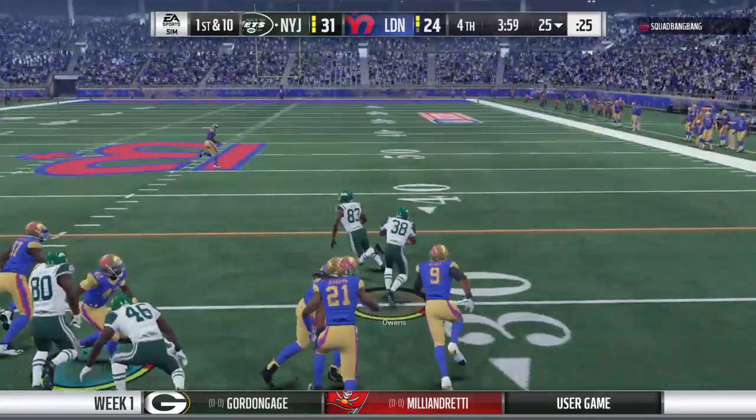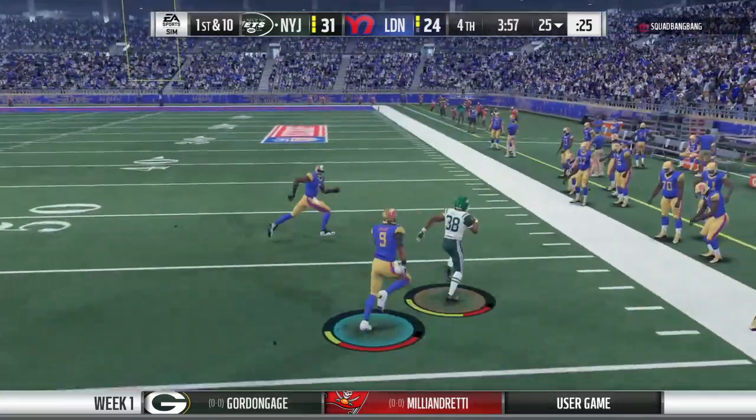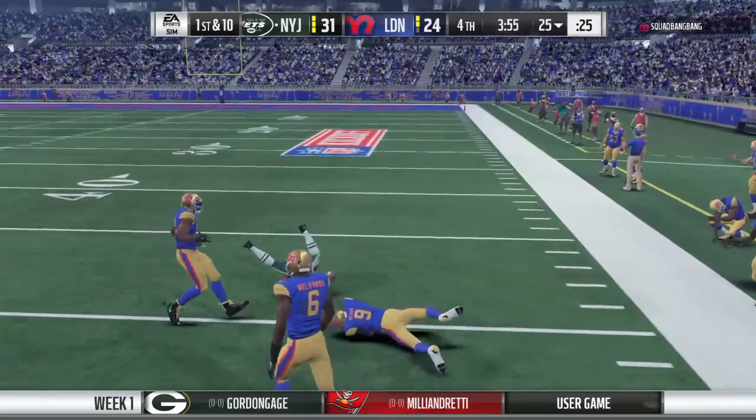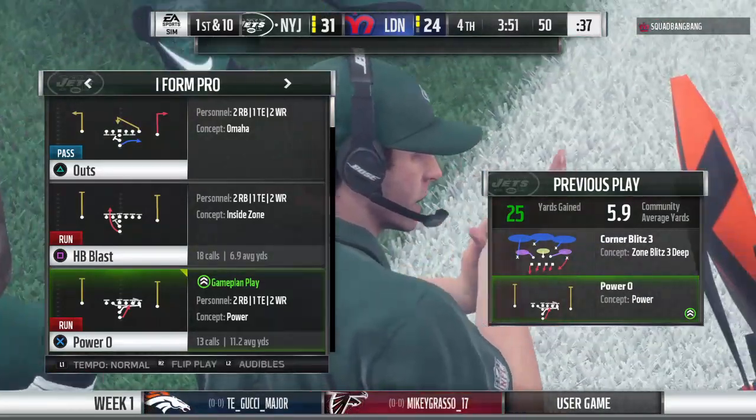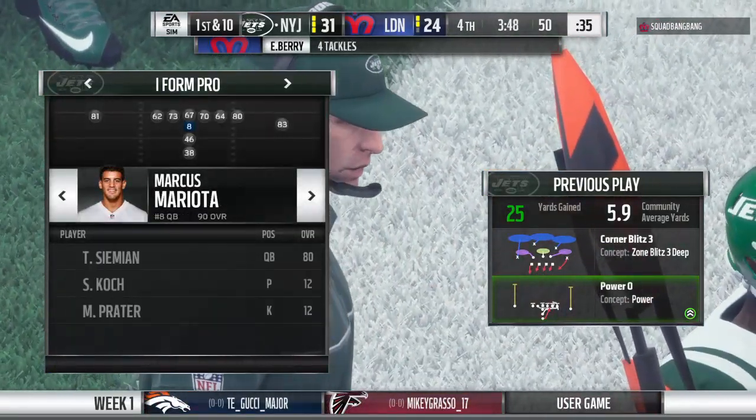Going to give this time to the tailback. Space to maneuver at the 40. And finally brought down right at the midfield stripe. 25 yards to pick up there and also a first down.